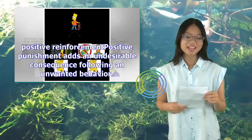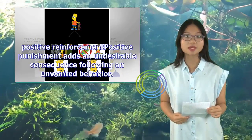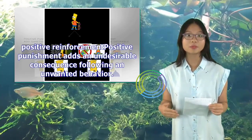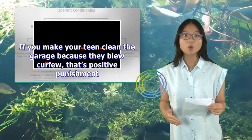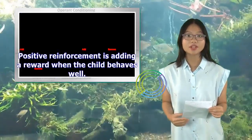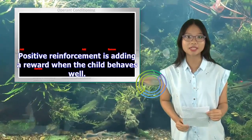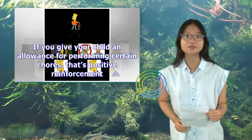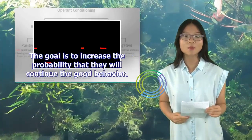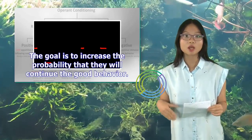Positive punishment versus positive reinforcement. Positive punishment adds an undesirable consequence following an unwanted behavior. If you make your teen clean the garage because they blew curfew, that's positive punishment. Positive reinforcement is adding a reward when the child behaves well. If you give your child an allowance for performing certain chores, that's positive reinforcement. The goal is to increase the probability that they will continue the good behavior.